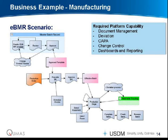And I think this is an interesting scenario because you can't even begin to look at this until you've already implemented the core pieces of the platform, such as document management, deviations, CAPAs, change control, dashboards, etc. And so this is the benefit you get from using that platform and then extending its capability.